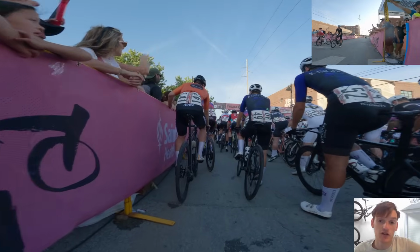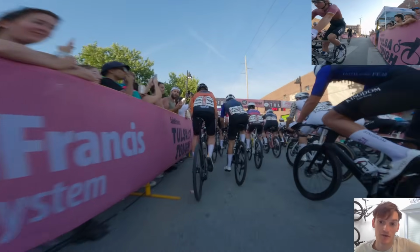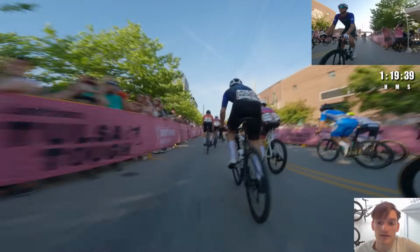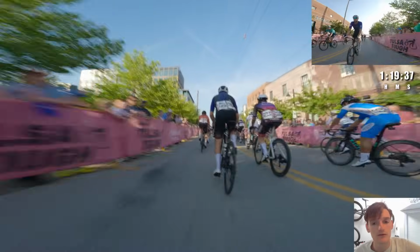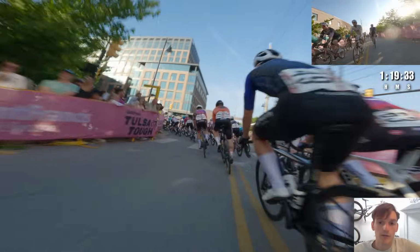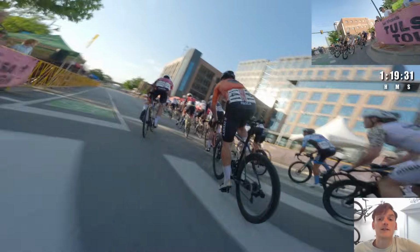Welcome to the Tulsa Arts District criterium. This is day 2 of Tulsa Tough, and it is a pretty challenging course. We are going to take this left-hander, another left-hander, right-hander up a hill, and then two left-handers at the top of the hill before it bombs down into the final left-hand straight.